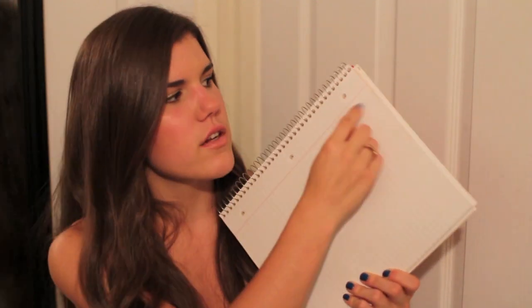But this is so great for math because it has perforated edges, so you can just rip out the pieces of paper, and I think it's easier to write on here instead of a desk. Is that weird? I know that you put this on top of the desk, but instead of having a piece of paper sitting on your desk, I think it's easier to write on this on top of the desk. Does that make any sense to you? I hope it does, because it makes sense in my mind.